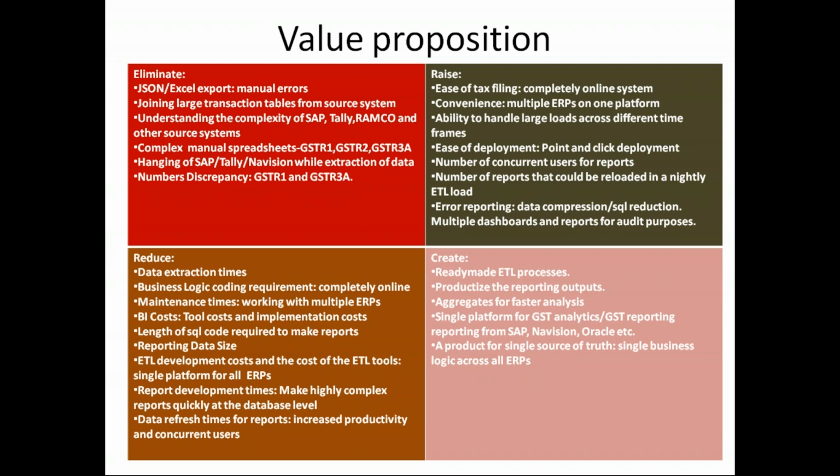And then the hanging of various source systems while extracting the data, we are looking to reduce the data extraction times. The business logic coding, you actually don't need to do it because it's a completely online system. You can work with multiple ERPs, and the length of the code and the reporting data size has been reduced. Once that is reduced, I can process a lot more information and find a lot more errors. You can make highly complex reports at the database level. We have done that, and the data refresh time for the reports has been crashed so that multiple concurrent end users can work across the system.